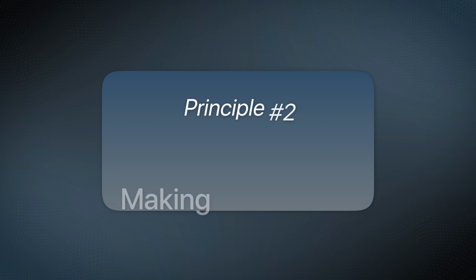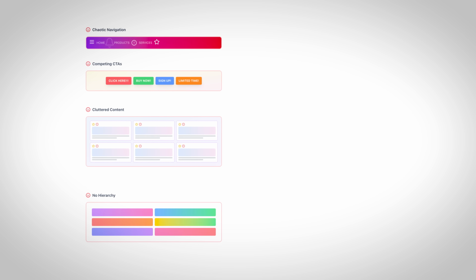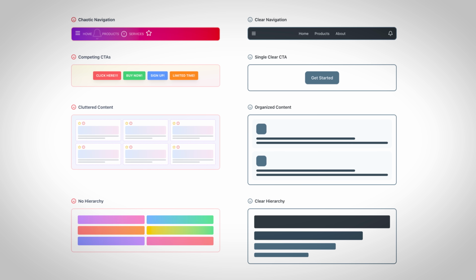Principle number 2 is about making things easy. The truth is that our brains are inherently lazy. They're designed to conserve energy. And when they're faced with something that's confusing or hard to understand, the brain has to work harder. This is called cognitive load. A website that creates a high cognitive load feels stressful and unprofessional. A website that is simple, clear, and intuitive creates what psychologists call cognitive fluency.